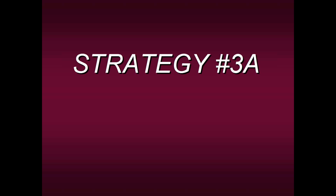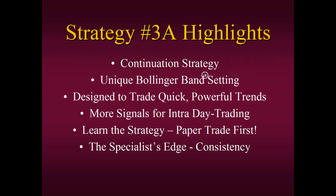But we've altered things a bit. We still use the Bollinger Bands, but we've altered things and created strategy number 3A, a great continuation strategy or trend following strategy. So here are some of the highlights of this. As I stated, it's a continuation strategy, meaning that we're looking for the trend to be established. We're waiting for some type of pause, and then we're jumping on board once the trend resumes. All right? It uses a unique Bollinger Band setting, which I'm going to give you in just a second. I'm going to give you the actual settings.